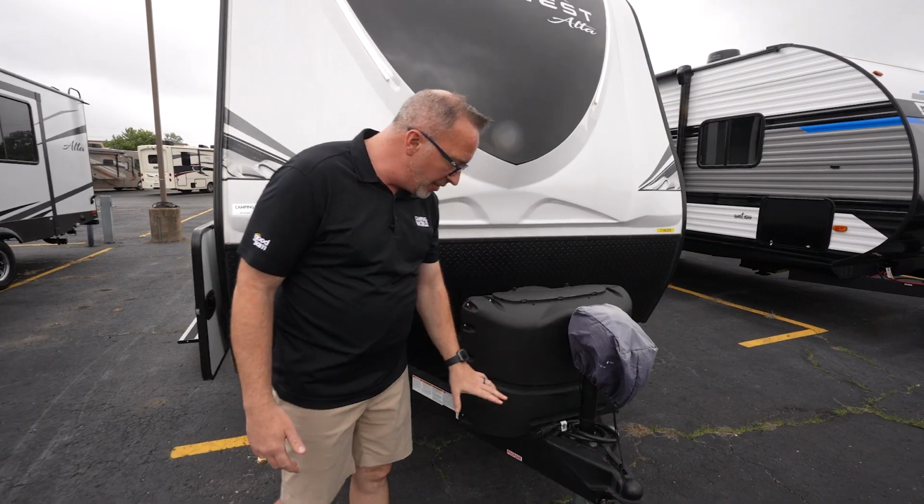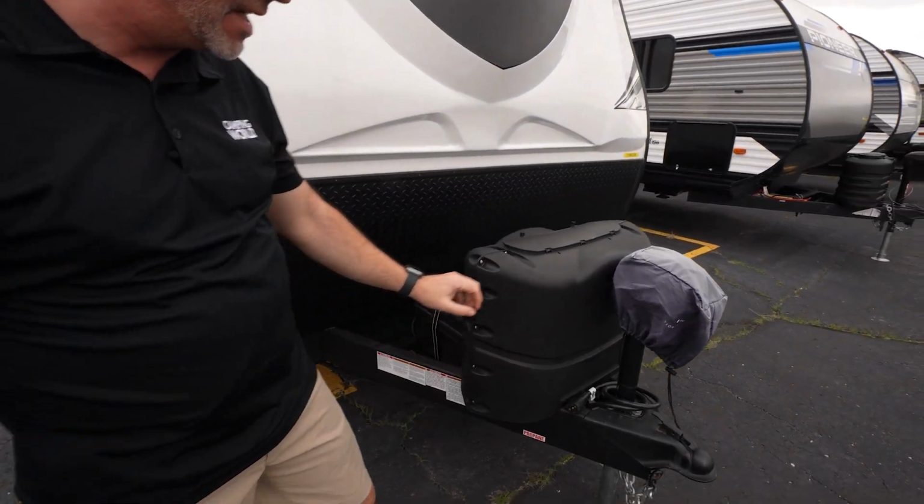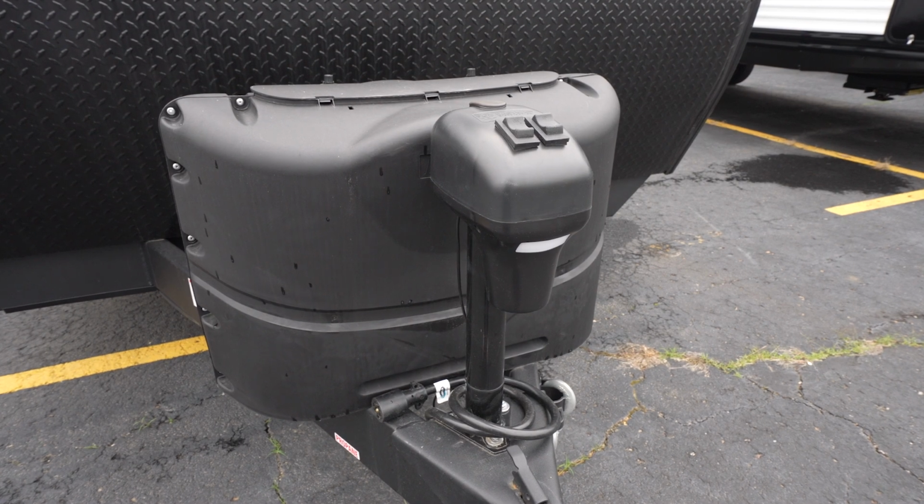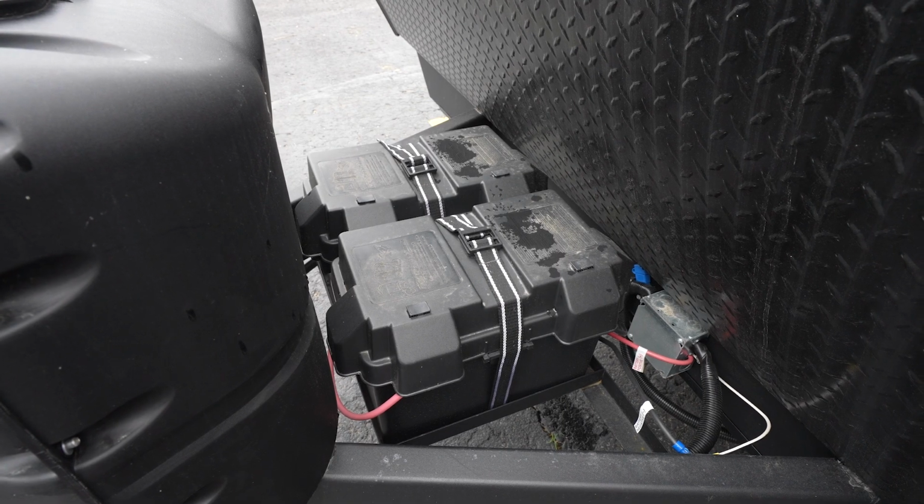Here we are on the outside of the all-new East to West Alta 2800 KBH. Let's start right up front. Powder-coated frame, single, over 10 inches thick. You do have the powered tongue jack, as well as twin 20-pound LP tanks. Got your battery box right back there.